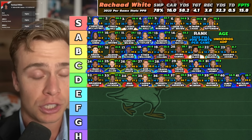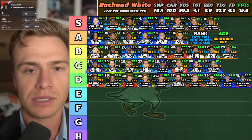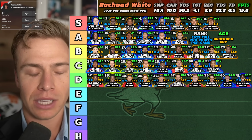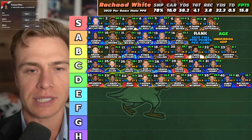I've taken a lot of Rachaad White in round 6 of Underdog drafts in particular. Now, of course, the issue that people have with him is he was an extremely inefficient running back last season. But you can be inefficient with volume if you're just going to have a ridiculous amount of targets out of the backfield.